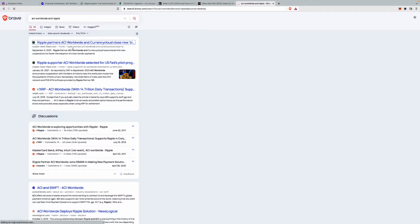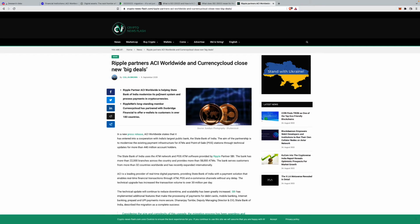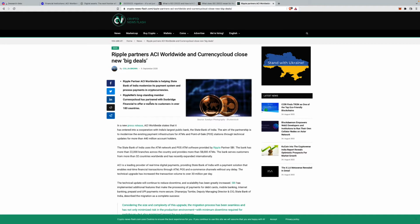We have Ripple partners ACI Worldwide and Currency Cloud closing new big deals. Ripple partner ACI Worldwide is helping State Bank of India modernize its payment system and process payments in cryptocurrencies. RippleNet's long-standing member Currency Cloud has partnered with Dunbridge Financial to offer e-wallets to customers in 180 countries.